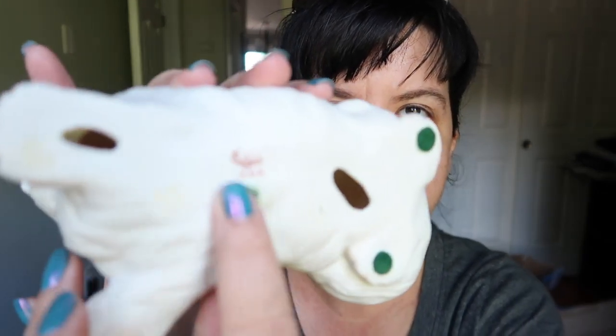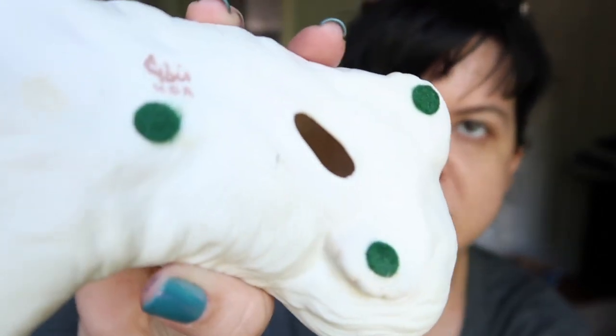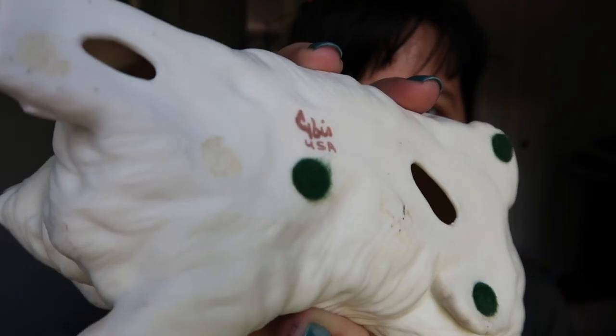Okay, so this guy, I think in the video I probably told you that he would retail for about $20 or $25. When I peeled off the Value Village sticker, I don't know why they always do this, but they always cover up any kind of indicator of who made it. So on this guy's butt, it says Cybus USA, in kind of a little pin mark. And then immediately underneath that, and I don't think you'll be able to read it, is a green dot.